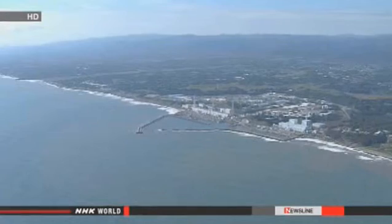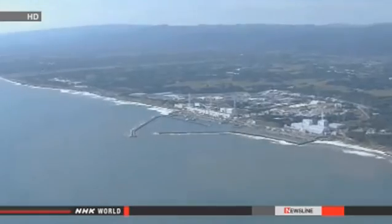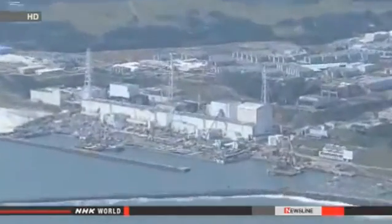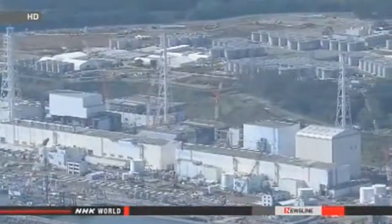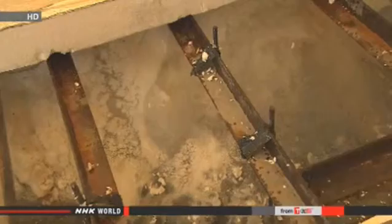But TEPCO officials face a difficult challenge. The radiation in actual tunnels prevents workers from entering. They have to refer to engineering plans for the plant to install coolant pipes from above ground. We have to fully understand the structure inside the tunnels by referring to the engineering drawings.